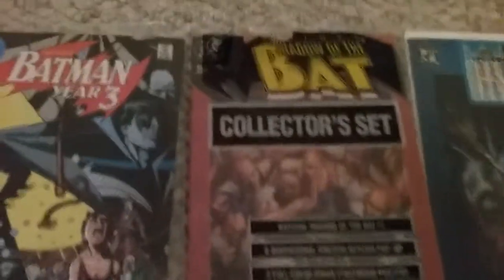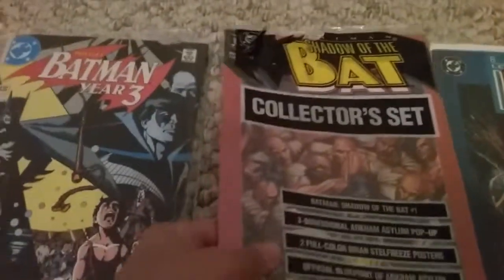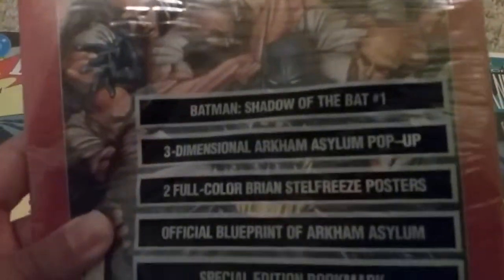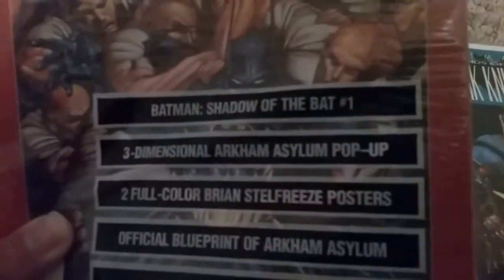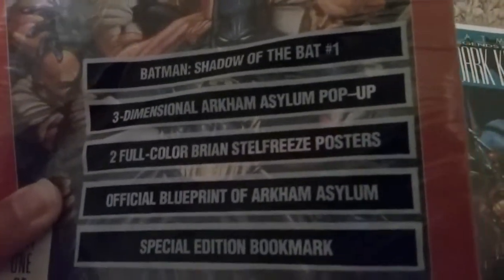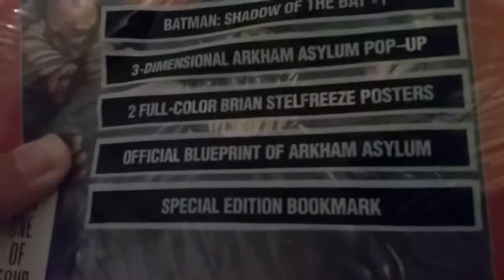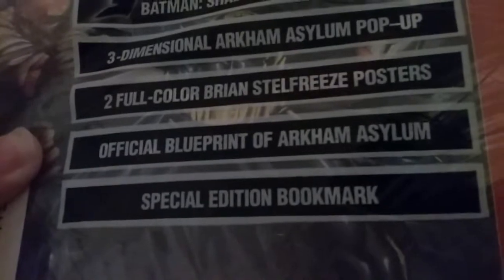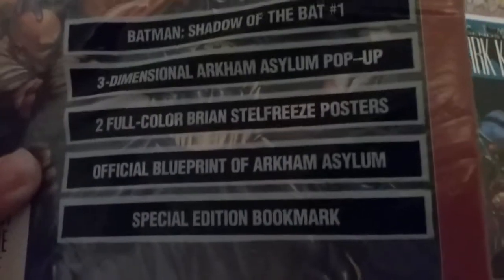This is one of the coolest ones ever, the Shadow of the Bat collector set. It shows Batman Shadow of the Bat issue 1. Of course, a three-dimensional Arkham Asylum pop-up, 2 full color Mr. Freeze posters, an official blueprint of Arkham Asylum, and a special edition bookmark. I'm going to show you all that from this. All right, so this is the blueprint of it.